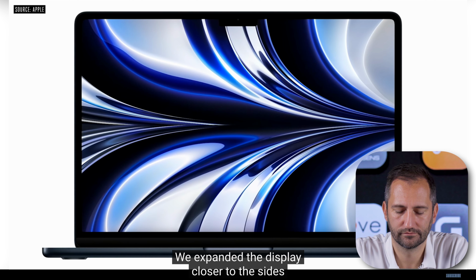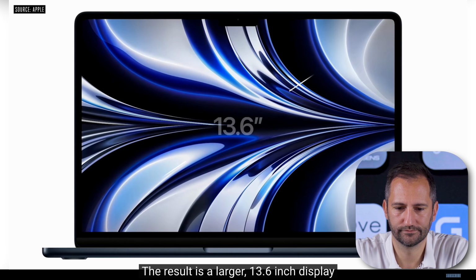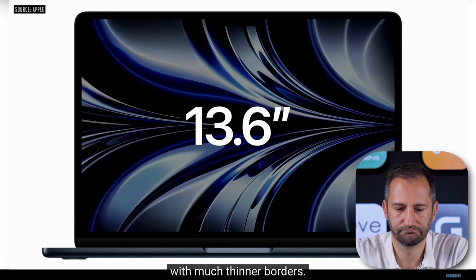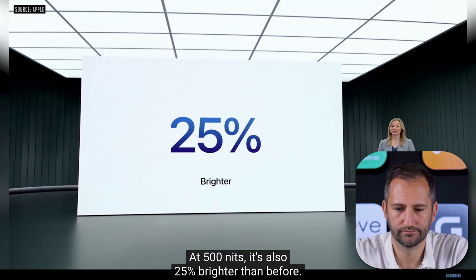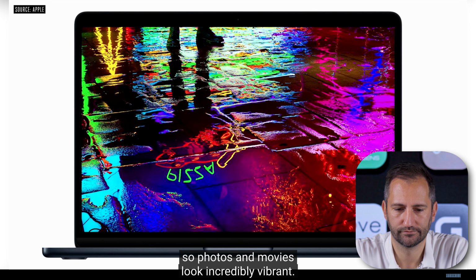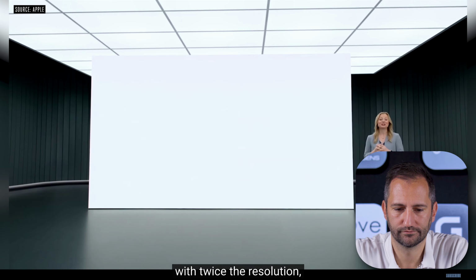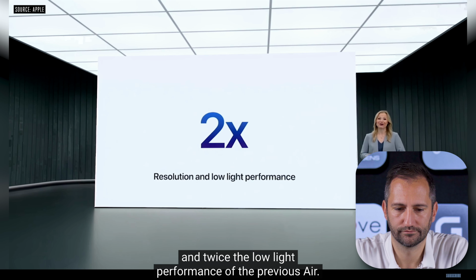We expanded the display closer to the sides and up around the camera to make room for the menu bar. The result is a larger 13.6-inch display with much thinner borders. At 500 nits, it's also 25% brighter than before. And MacBook Air now supports 1 billion colors, so photos and movies look incredibly vibrant. MacBook Air features a new 1080p camera with twice the resolution and twice the low-light performance of the previous Air.